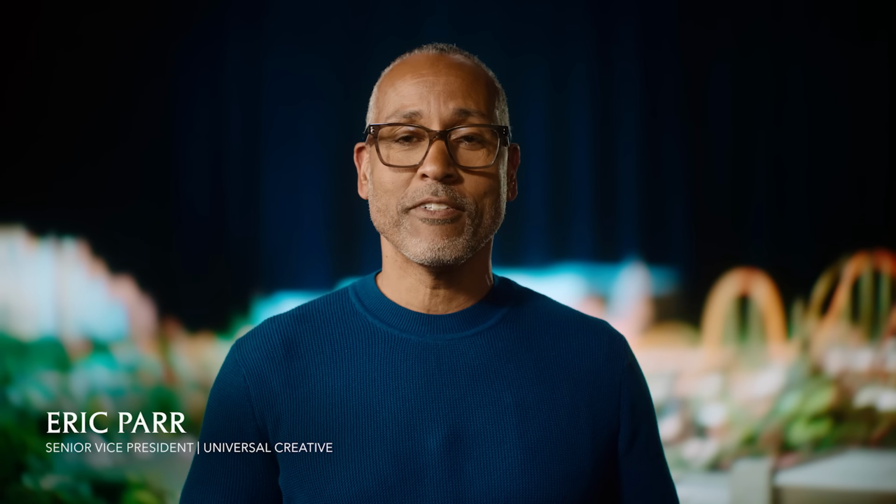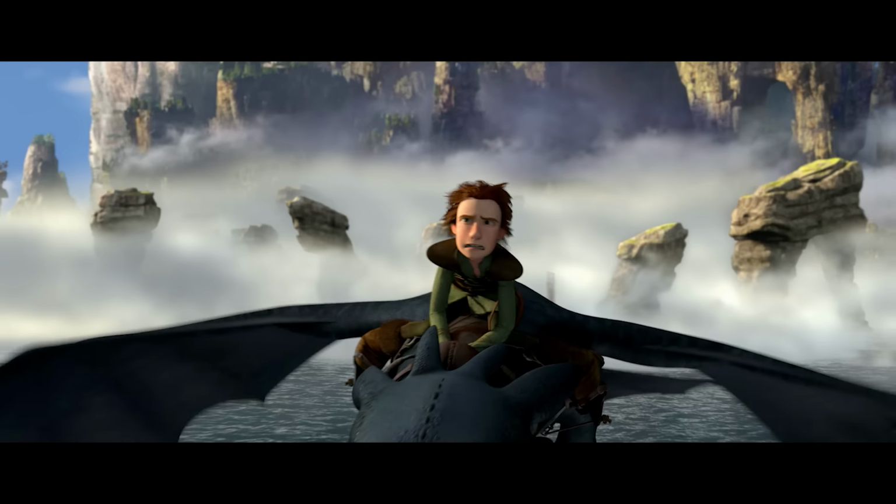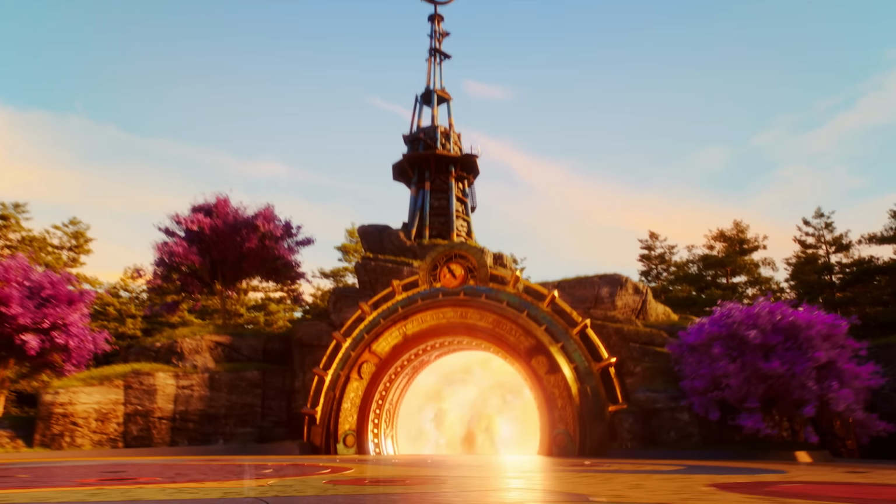I absolutely fell in love with the movies. Seeing How to Train Your Dragon with my kids was an incredible, heartfelt moment. Coming out of the theater and going into work the next day, it's like, we have to build this. I want to build Berk. Building a theme park is like building a mini version of the world.